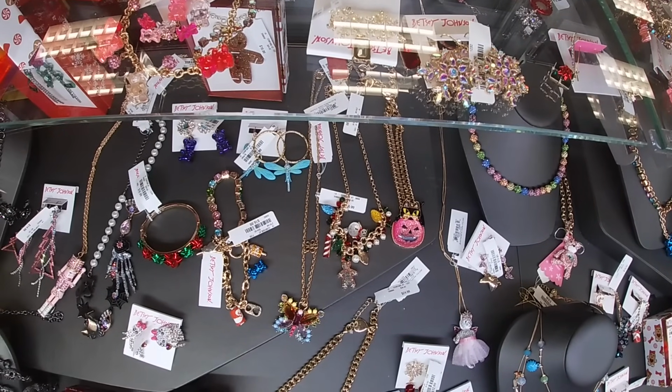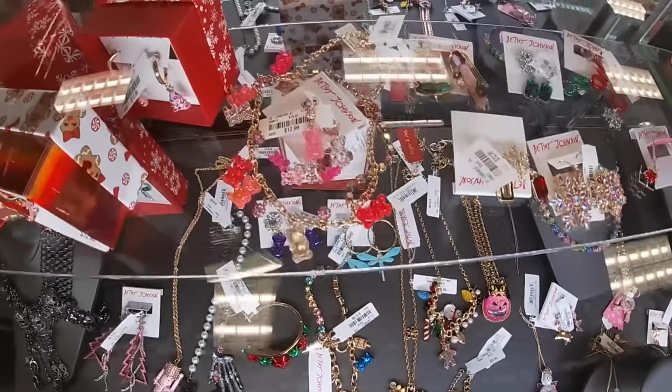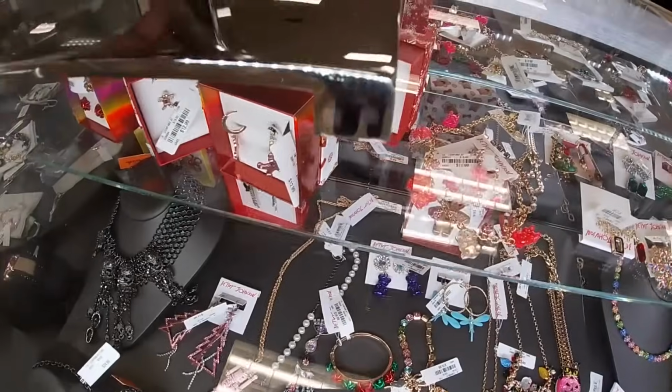The candy cane, the gingerbread, the snowman, the light, that's $20. And they still have this cute set here, the gummy bear set.